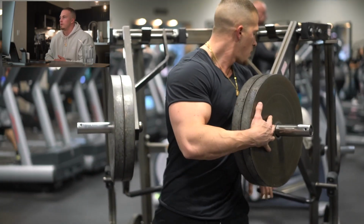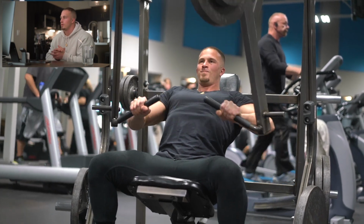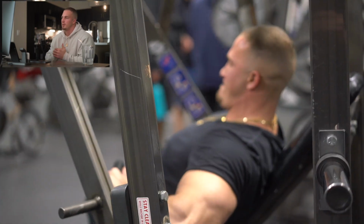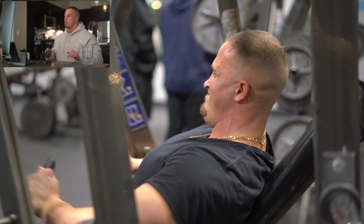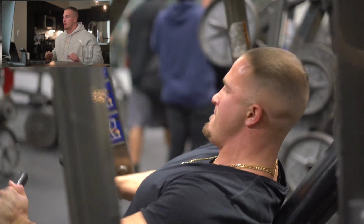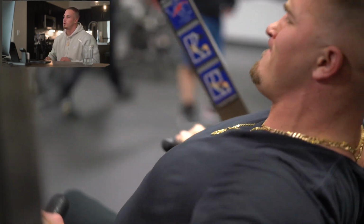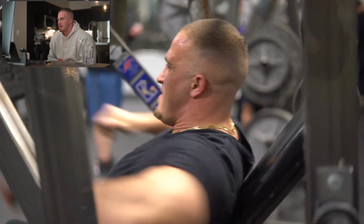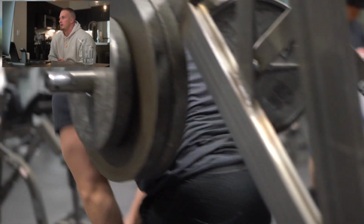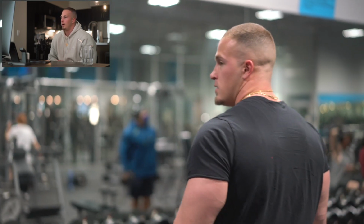Okay, so the first machine, I'm watching this with you guys, I'm going to put myself in the corner right here, is a decline Hammer Strength machine. I like to place the hand placement right by the lower chest, and you're going to squeeze and use your lower chest to move the weight. Don't just press heavy weight. We worked with about 2 plates, 2 1/4 I guess. We did sets of 20 reps every single time, and you could see I don't lock out ever.